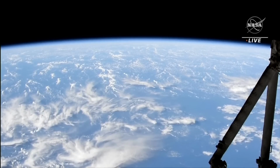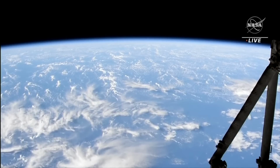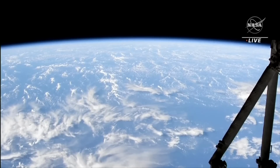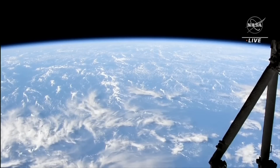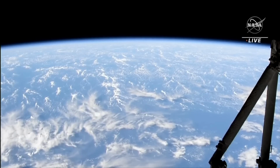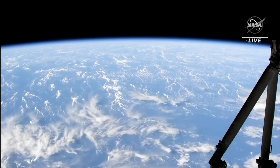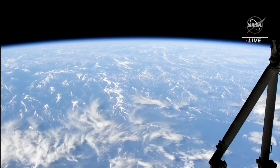We also heard a call out of stepping up to a 6 meg, so that's just talking the speed of the data connection between Dragon and the space station itself, and that's going to allow us to start to bring video from Dragon itself, both into the station for the crew to monitor, but then also hopefully down to us here on the ground.